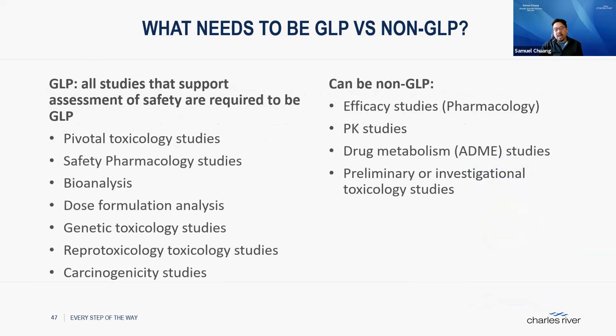Because there's an added expense to it, there are some studies that need to be GLP and some that don't. We definitely want to differentiate the two to save money as much as possible and save that for more purposeful activities like support of GLP tox studies. And this is a listing of this. I'm not going to go through this. After this, Jessica will be able to share a copy of this presentation. You have the recordings, so you'll have access to this data.